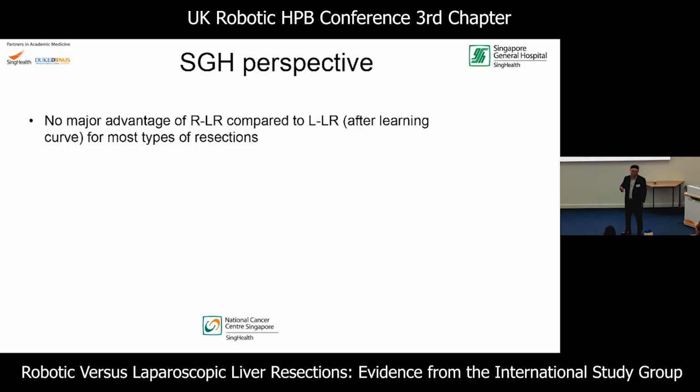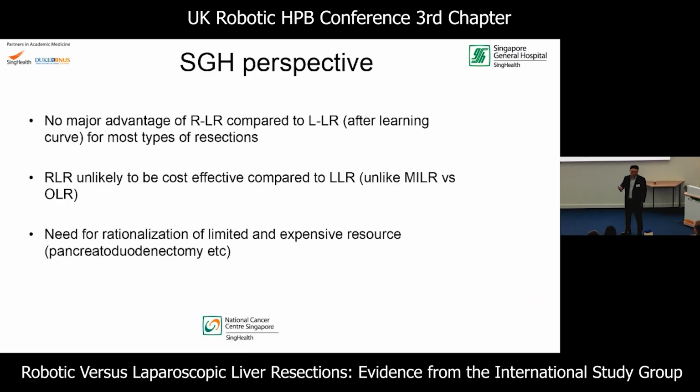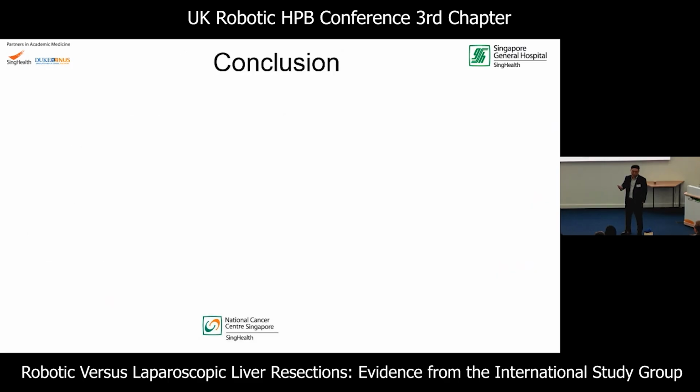Based on this experience, we feel that there's no major advantage for robotic versus lap after the learning curve for almost all types of liver resections. We feel that robotic surgery is unlikely to be cost effective, especially if you can do lap and you're not going to convert. I think you need to rationalize a limited and expensive resource. For example, if we were to do every case robotic in our center, we would probably need 2 robots for our department alone, which is not going to be cost effective.